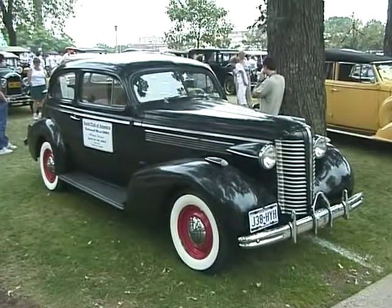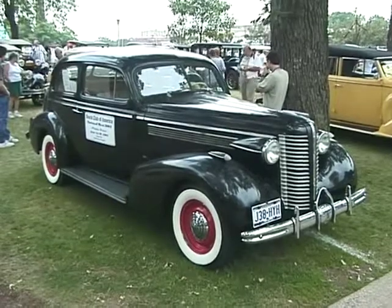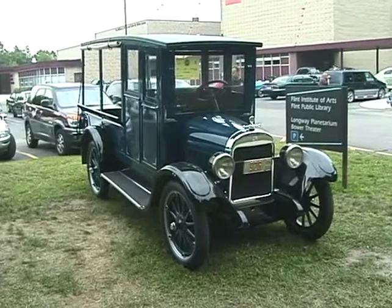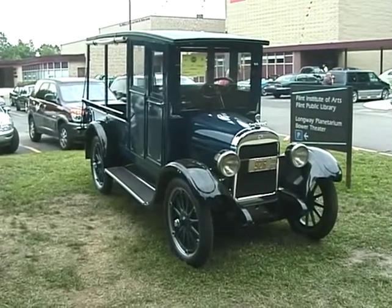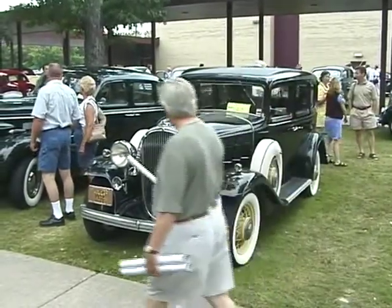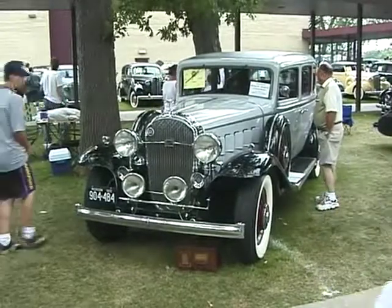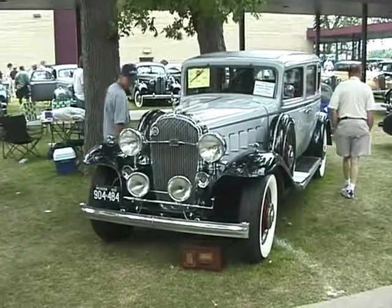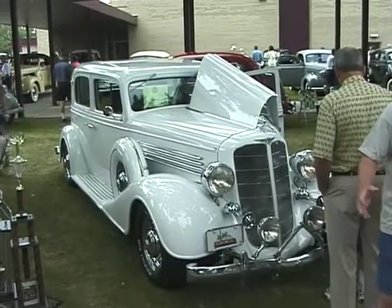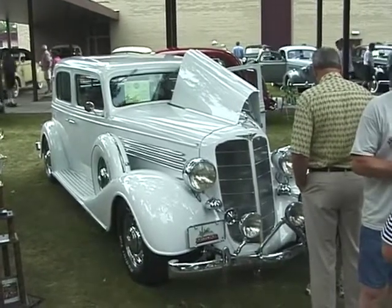1938, believed to be the only two-door self-shifter still in existence. 1923 light delivery truck. 1932 four-door. 1932 Model 97 four-door sedan. 1934 Model 61 Club sedan, one of 24 known to exist.